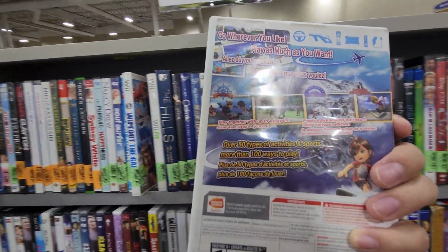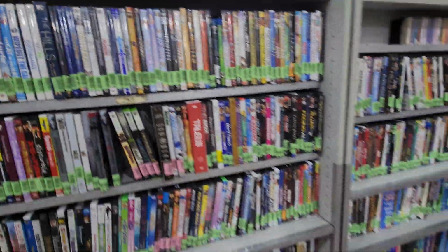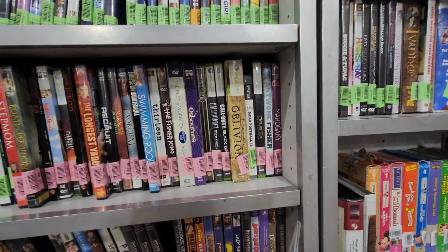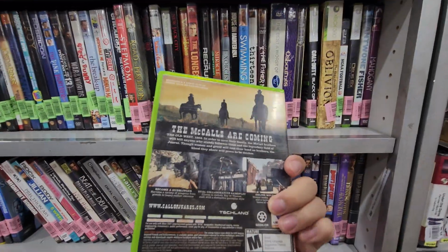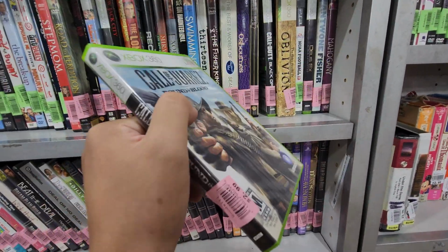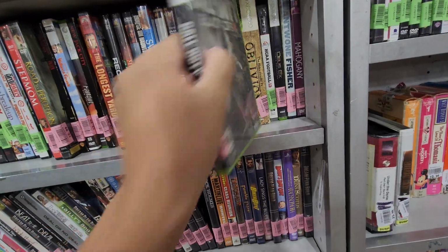Activities, 50 types of activities and sports. Wow. Down here though, actually, we got some more 360 games and a PlayStation 3 game. Call of Juarez. I actually just found this at the bins like the other week. If I didn't find it at the bins, I probably would have picked it up here for $3. Still a great price.